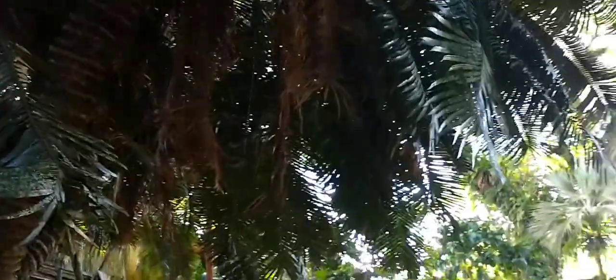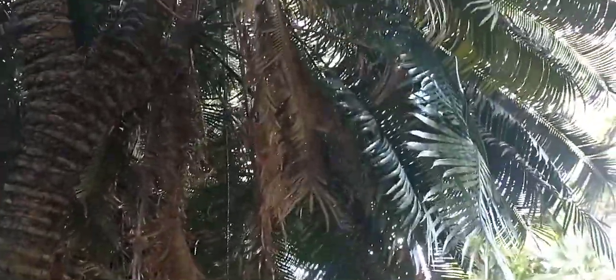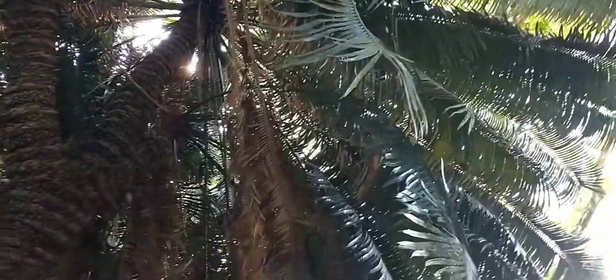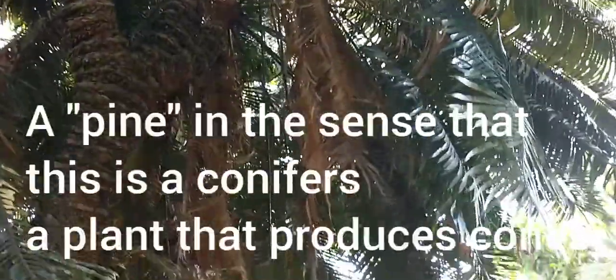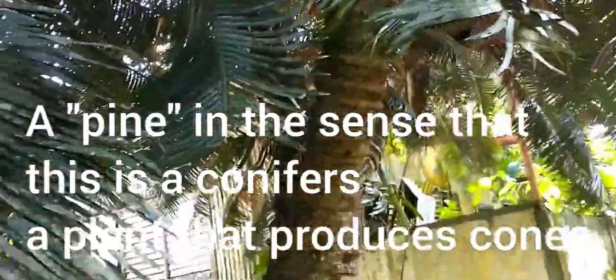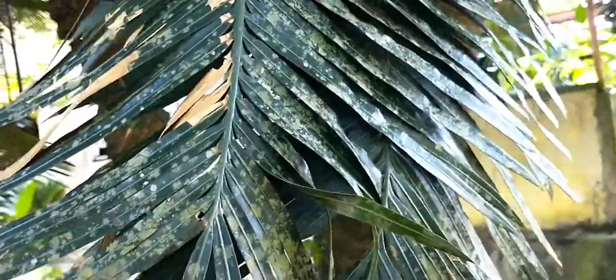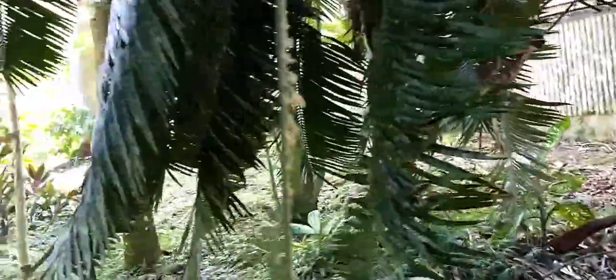A cone will form during the right time of the year for that particular tree. So this is actually, believe it or not, a pine tree. The branches look like a palm tree branch, but they're actually much thicker. They're not thin, and they last much longer. These branches will stay here for years. They're a very slow growing tree.